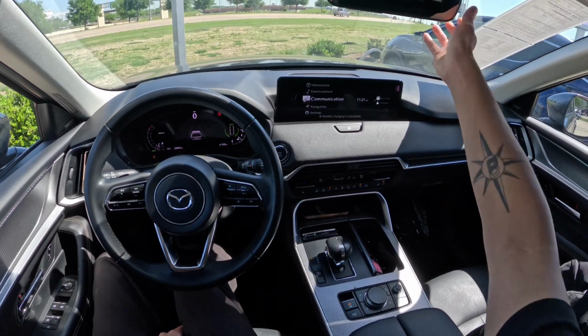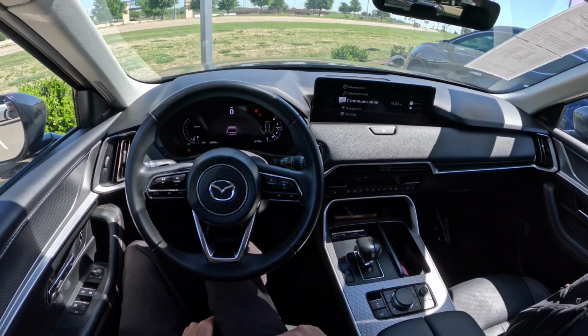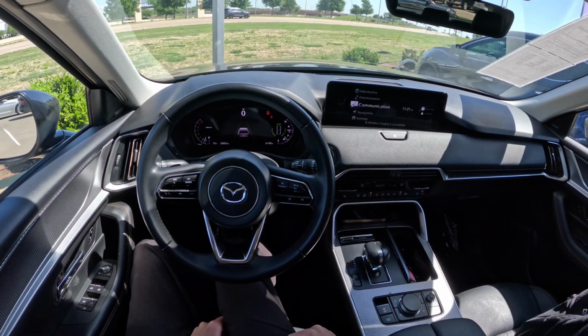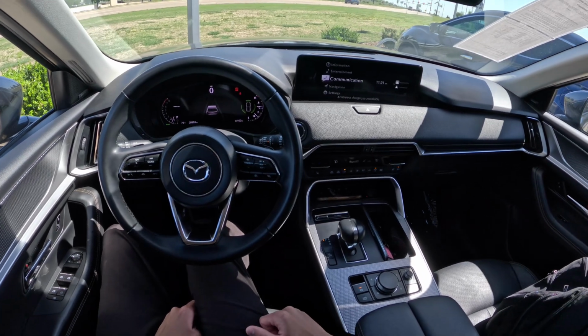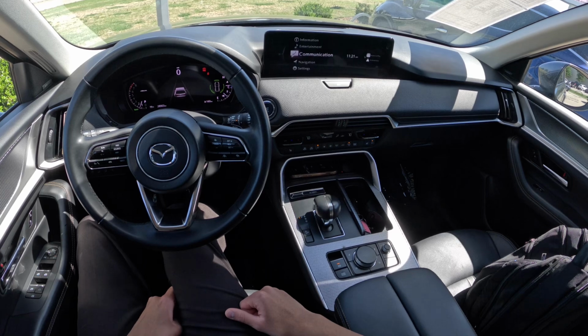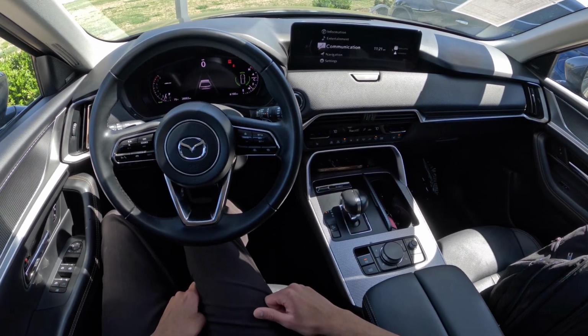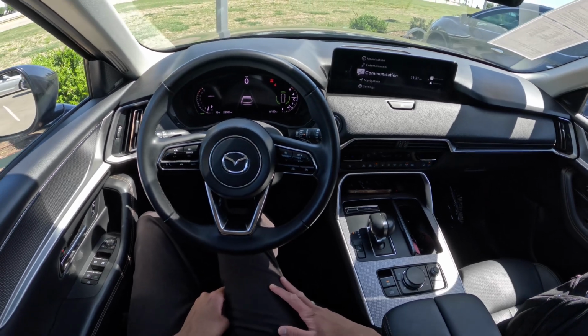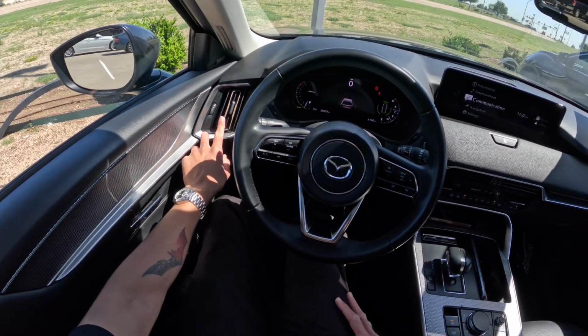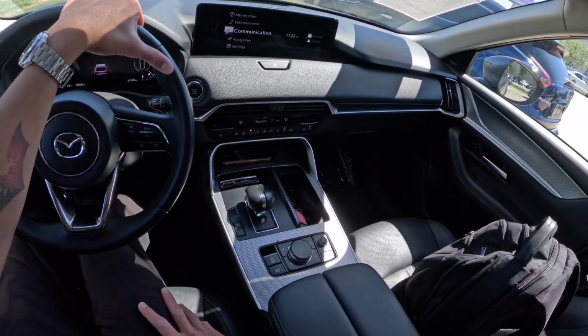This vehicle has a 3.3 liter turbocharged inline 6 with 340 horsepower and 369 pound-feet of torque. It also has an 8-speed automatic transmission. Those are some great power numbers. I'm very impressed with those numbers. 340 horsepower, 369 pound-feet of torque is no joke. That's a really good number for a family SUV. And the inline 6 is really cool too.